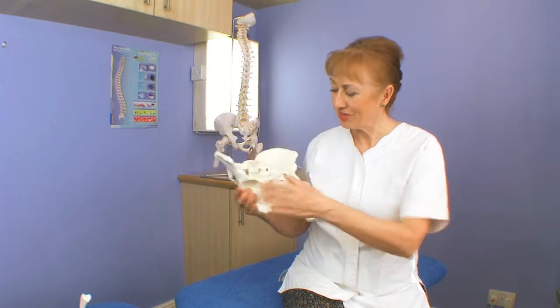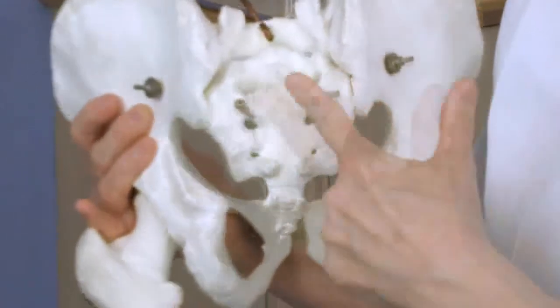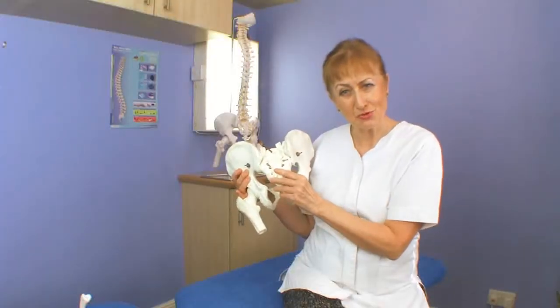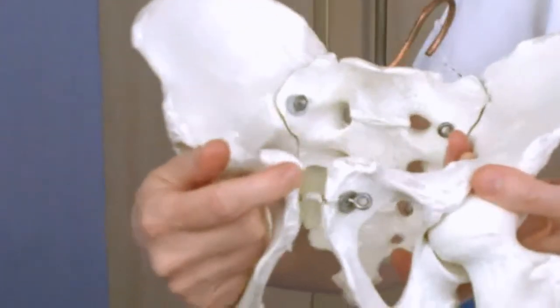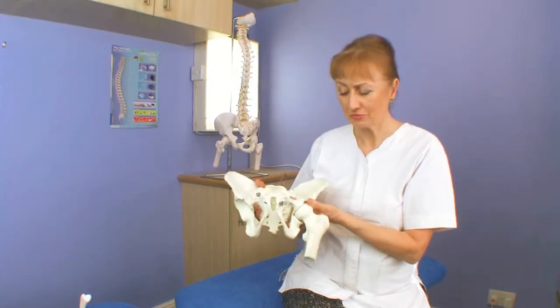And during pregnancy, it's very common for these joints at the back of the pelvis to be susceptible to injury, and very often because during pregnancy these sacroiliac joints become very mobile and they can quite easily just move slightly and lock and cause a lot of pain. Also at the front of the pelvis, the joint here can be susceptible to strain during pregnancy, and these are both areas that we treat and help to alleviate symptoms.